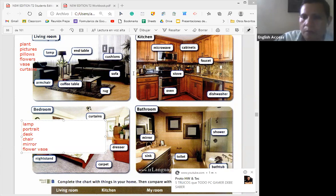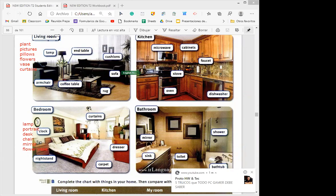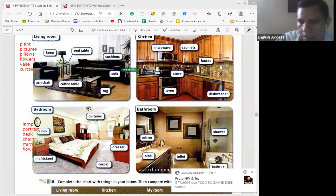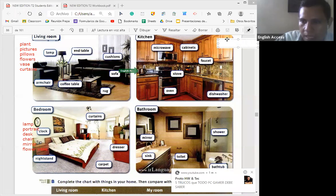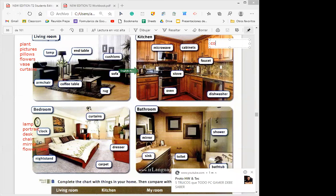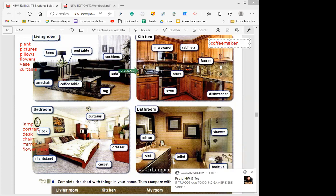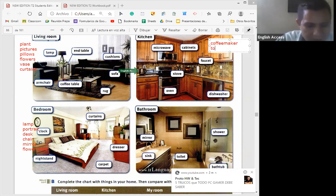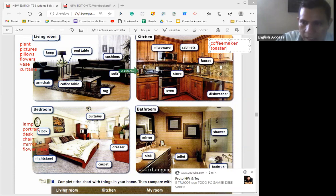Okay, very good. What about the kitchen? What is this? A stove? This is a stove. Cafetera, ¿cómo se dice? Guys, how do you say cafetera? Coffee maker, okay? Coffee maker. Toaster, exactly, a toaster. That's a toaster that is next to the coffee maker.